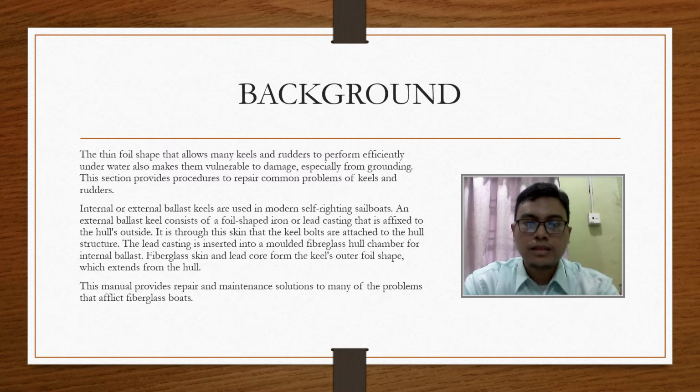Internal or external ballast keels are used in modern self-righting sailboats. An external ballast keel consists of a foil-shaped iron or lead casting that is affixed to the hull outside. It is through this skin that the keel bolts are attached to the hull structure. For internal ballast, the lead casting is inserted into a molded fiberglass hull chamber. Fiberglass skin and lead core form the keel's outer foil shape, which extends from the hull. This manual provides repair and maintenance solutions to many of the problems that afflict fiberglass boats.